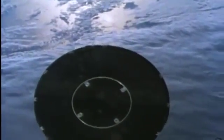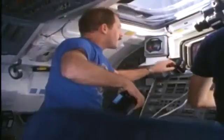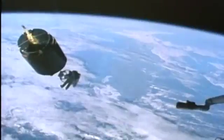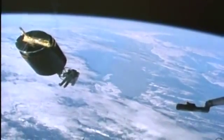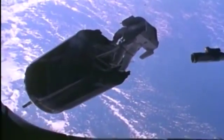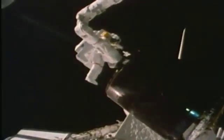Manoeuvring Unit Pilot Joe Allen flew over to dock with Palapa, while Commander Rick Halp, pilot Dave Walker, and Mission Specialist Anna Fisher monitored his progress, and the progress of Dale Gardner waiting in the payload bay. Allen inserted the Stinger device into the satellite, docked, then using his maneuvering unit, stabilized the satellite. Fisher moved in with the robot arm and brought Allen and the satellite back into the payload bay.